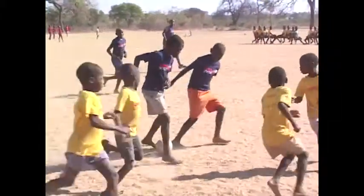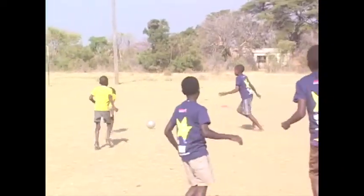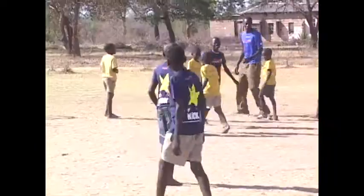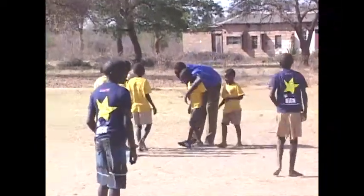The level of play has drastically increased because they're not just smashing the ball up the field like they were on the first day when we got here, but making a conscious effort to settle on the ball. We're asking the coaches to reinforce that.